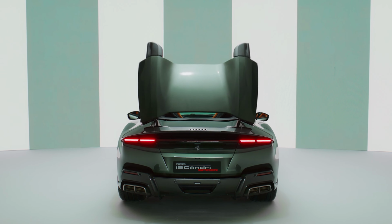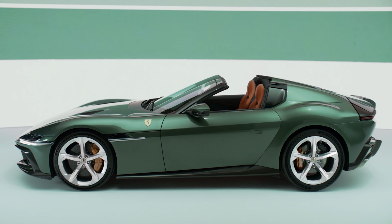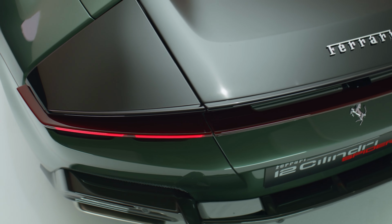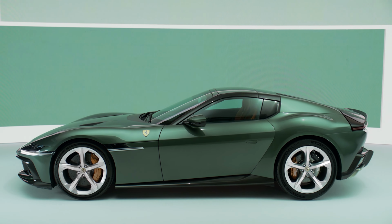Exterior design and aerodynamics. The exterior showcases clean lines, active aero elements, and a signature rear wing with active flaps for aerodynamic efficiency. Aerodynamics are optimized for performance and cooling, with a focus on efficient vertical load generation and thermal management.